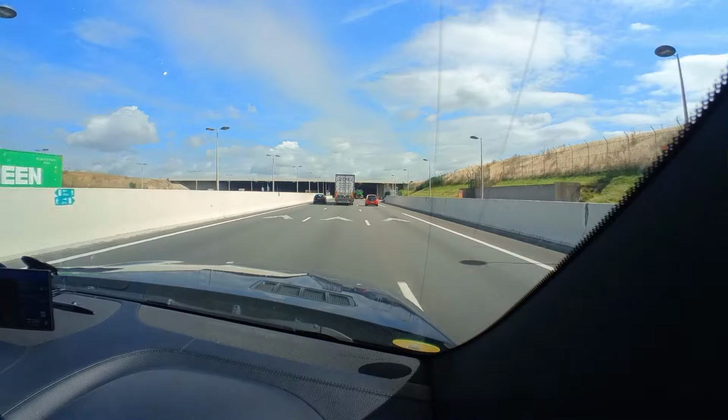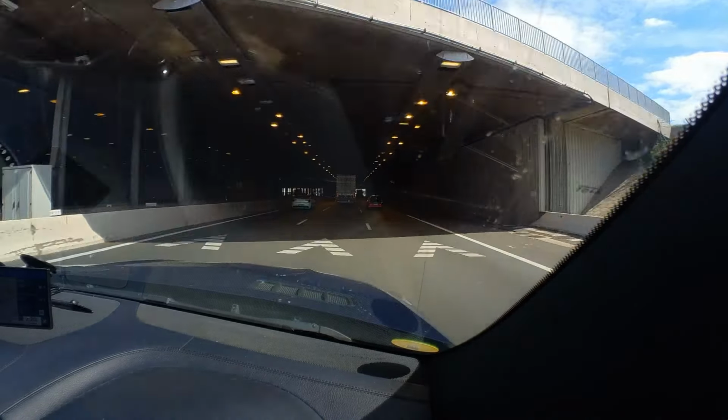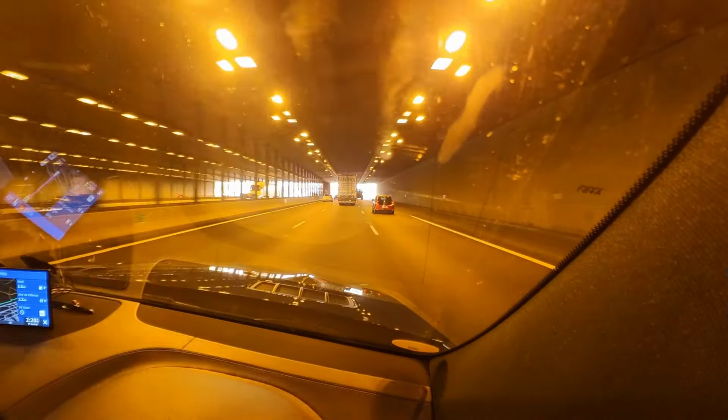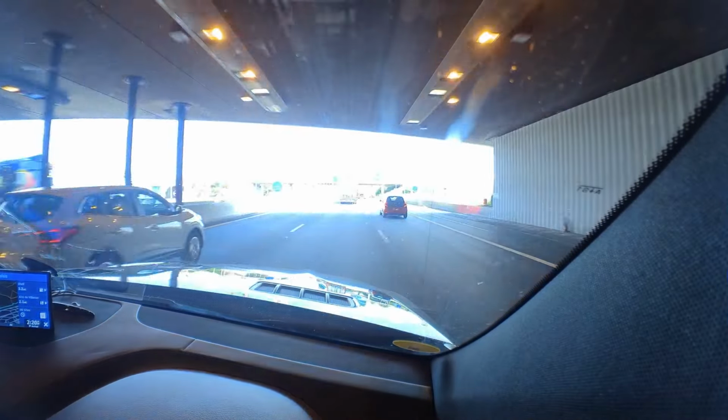Another runway we're going underneath. Come on, plane. Too late now, Claire. I think we missed it, and that's it. So we've literally just gone underneath the main runways at Charles de Gaulle Airport.